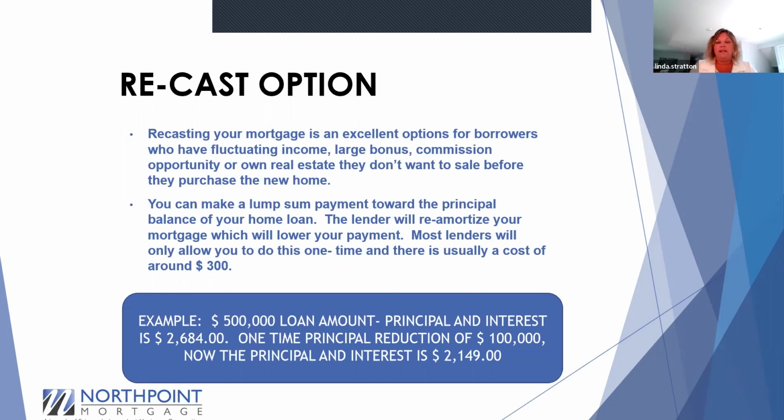And they will not do it for like $5,000 increments, okay? It's going to have to be a chunk of money. It's going to have to be, you know, 50,000, 100,000, a good chunk of money that makes it worth it for them to do it. But it's a really good option for your customers that, again, don't want to sell their house before they buy a new one because they don't want to move twice. All their equity is tied up in their current house. They want to put some money down, but they don't really have enough to do the 20% to get rid of mortgage insurance or even more than that.